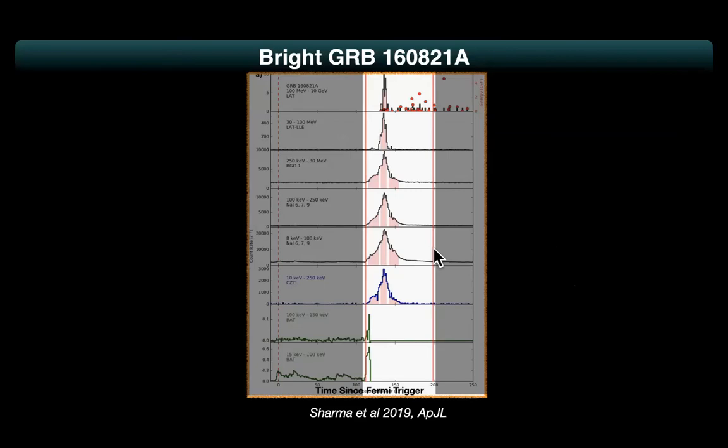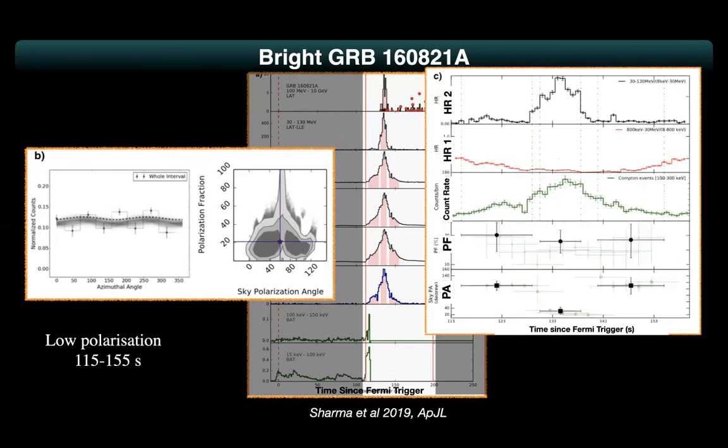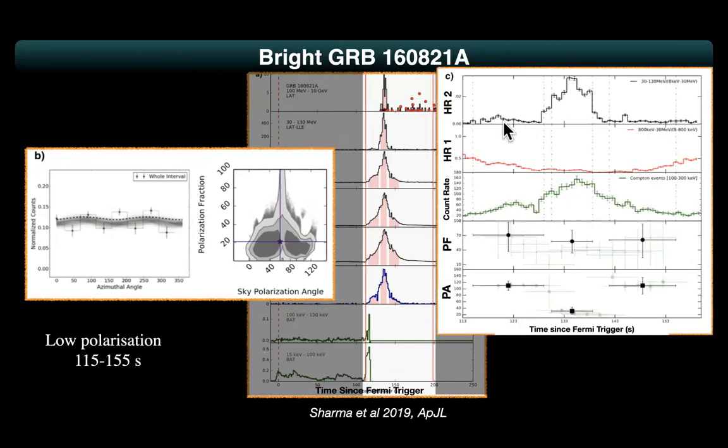Let us begin with the first interesting case, GRB 160821A. It is the third brightest burst observed by Fermi and is observed in the entire spectrum from keV to GeV range. The polarization analysis was done using AstroSat data for the main episode. We found low modulation, hence a low polarization fraction was observed. Then the hardness ratio was estimated using Fermi data, and there we found a distinct change in hardness ratio from the rise to the peak, then from the peak to the decay phase of the burst.